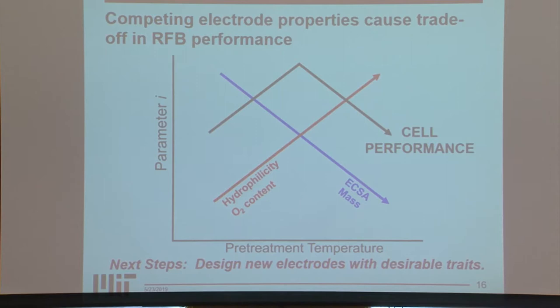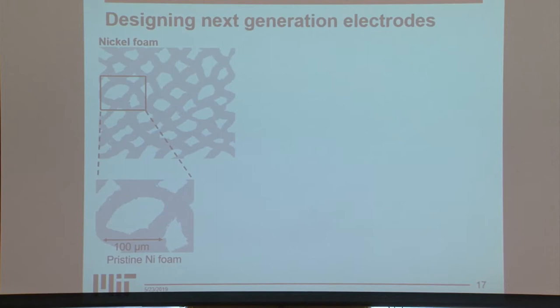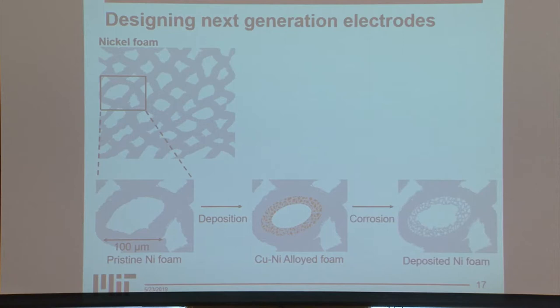So specifically, we're looking at nickel foam electrodes. So nickel foam, in its pristine form, has about 100 micron pore size. And so this is rather large, but this is good because it induces flow. And so we want to be able to increase the surface area of these electrodes. And so we've done that using alloying and de-alloying. So we deposit a copper nickel alloy onto the surface of the electrode. And then we corrode the copper away. And we're left with a deposit of nickel foam.